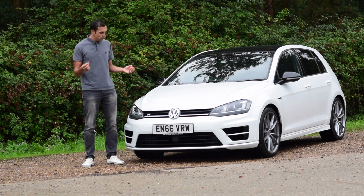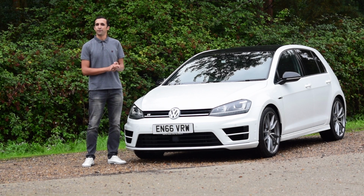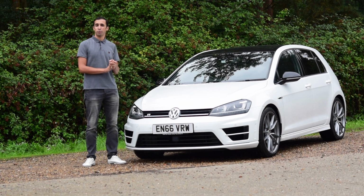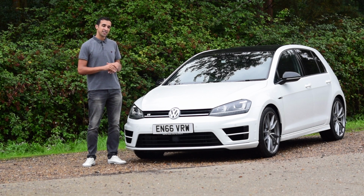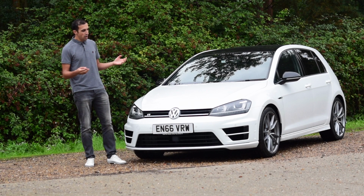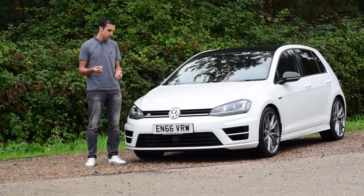So here we have the 2016 Golf R. It's not quite the facelifted version that we see on our roads now. Those push the brake horsepower over 300. This one's around about 295 and still gets you to 60 in about 4.7 seconds. But what about the looks of the thing? Well, there's a few iconic giveaways that tell you it's not one of the lesser Golfs.